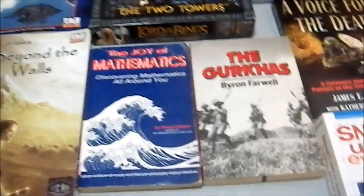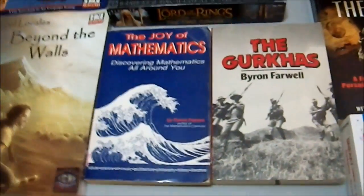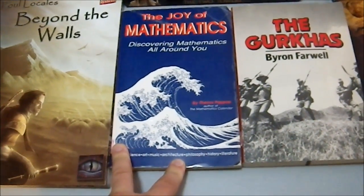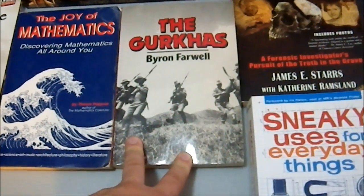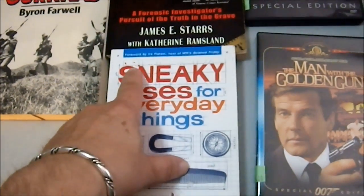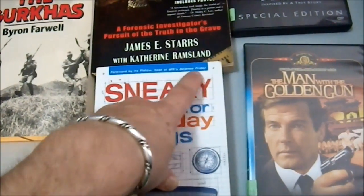Then we have a bunch of books, which is bad because I'm not supposed to be buying books, but I bought books anyway. We have The Joy of Mathematics, Discovering Mathematics All Around You, because I still have a fascination for math, even though I'm bad at it. The Gurkhas by Byron Farwell. I also have a fascination with the Gurkhas and their kukris. We have Sneaky Uses for Everyday Things, foreword by Ira Flatow, host of NPR's Science Friday.